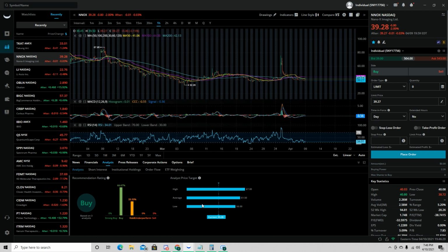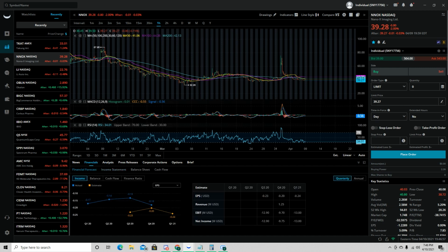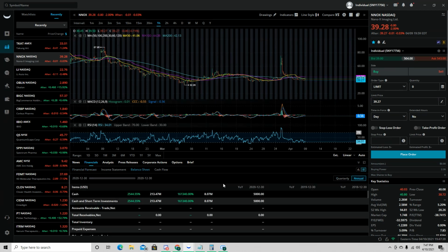So low price is $56. Average median price is $61.50 and a high of $67. Now is a great time to get into it based off of the recommendation from those Wall Street suits. So today I got a little deep into different financial statements and what different things are in a financial statement from a company.